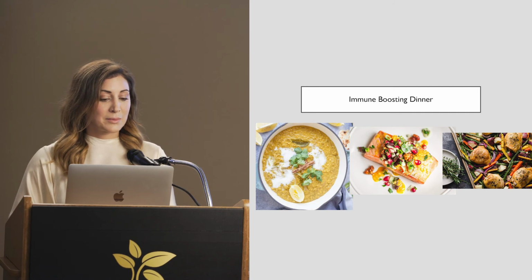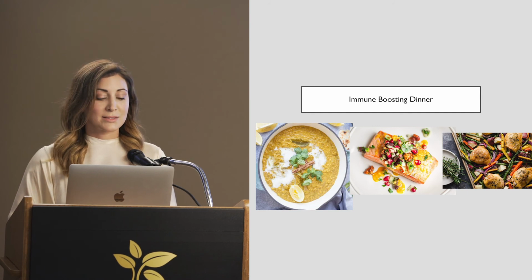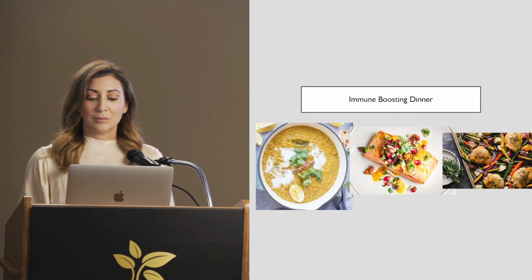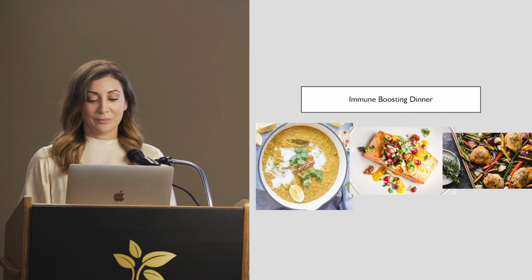And in the middle is a piece of salmon topped with some pomegranate seeds, which have vitamin C and some omega-3 fats from the salmon. And then on the right-hand side is a chicken sheet pan meal, something that you can put all of the ingredients in one pan and cook it all at the same time.